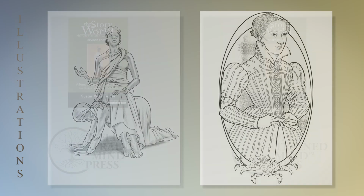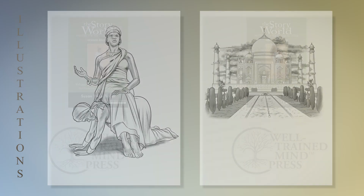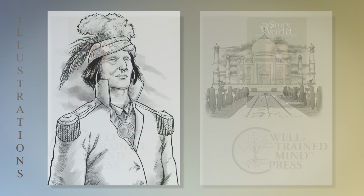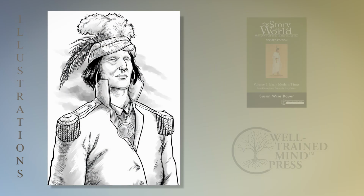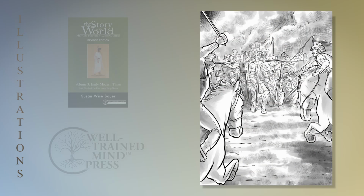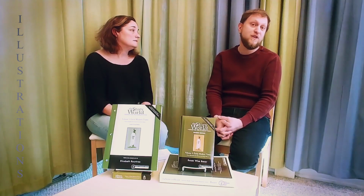But so not only are there more illustrations than there were in the old version, but they're all better. And they were created by Jeff West, who's the artist who did the revised editions of Story of the World 1 and 2 that many of you have enjoyed. And they're of people and events from throughout the text and all around the world. They're beautiful. You're going to see some examples of them in this video, and we think you'll love them.